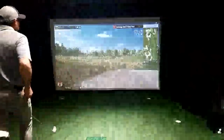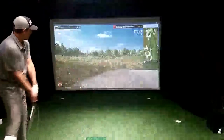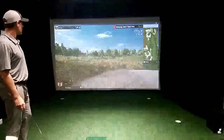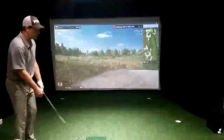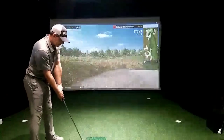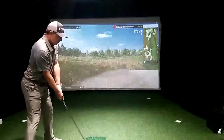Randy, walk us through your thought process on this next shot. For me, it's a 6-iron. It looks like the ground itself is fine, but there's some weeds. So I'm going to probably put it a little forward in my stance. Try to get all of it and up and over. I like it. Let's see how Randy executes on this next shot.